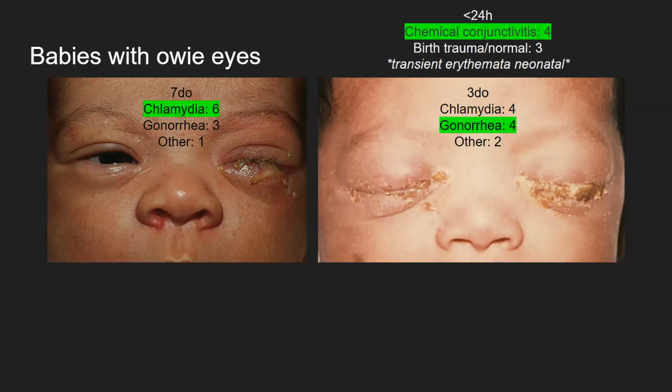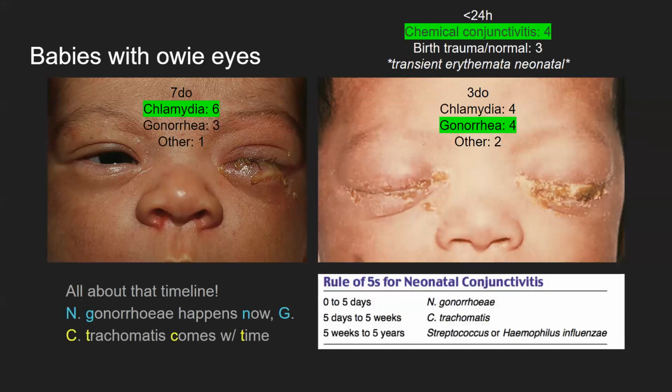Some of y'all put birth trauma or just normal stuff, which honestly I think is fair from the description. We just wanted to more go for the chemical conjunctivitis, really from the erythromycin ointment that we'll put in eyes. And then I love, love, love this term. It is a made up term, but it sounded legitimate. I Googled it just to make sure if it was a thing or not. Transient erythemata neonatal. So that was good. And then again, all about that timeline.